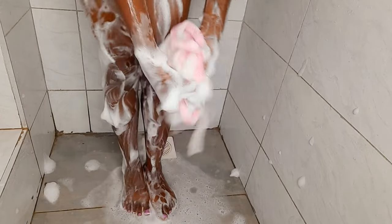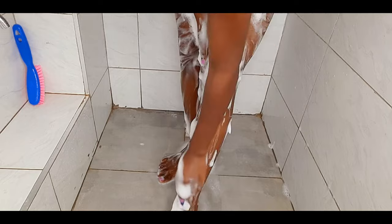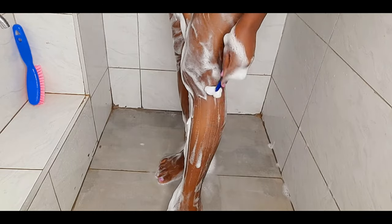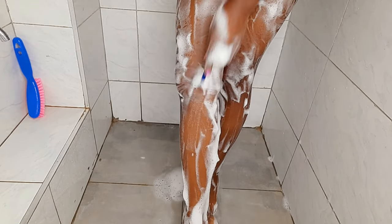Before I rinse off the foam, I love to go in with my Gillette and just get off any hairs on my legs. To be honest, I don't have a lot of hairs, but I just love to get rid of the small hairs that I have to have that smooth effect.